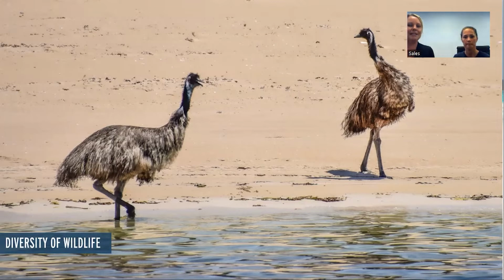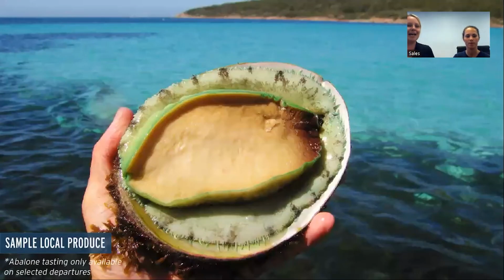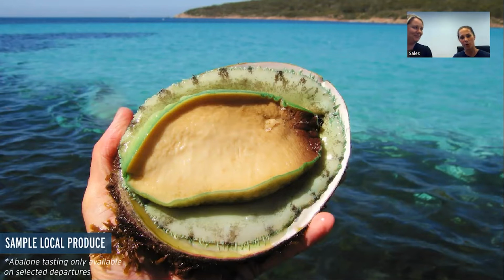Yeah, wonderful. It sounds like a bird lover's paradise. So it is. Good place to be for that. Also, yes, abalone. Sounds like you love a bit of abalone. Yes. So we get to sample a lot of local produce along the way. Wineries at Margaret River, beautiful lavender scones at the lavender farm, oysters at Coffin Bay, and of course some delicious abalone. Yes, welcome to the world of abalone.